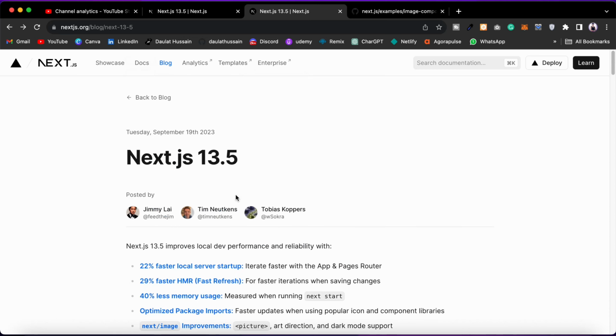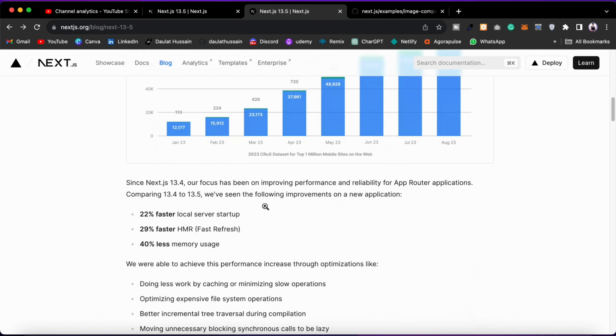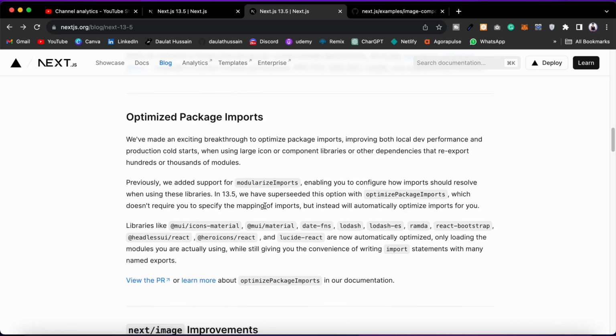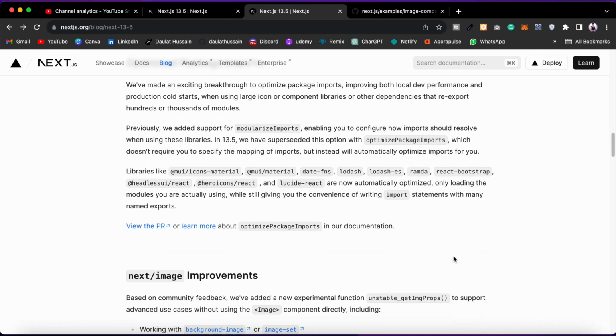So I hope you guys have got an idea of what improvements they have made and how you can pick which version you have to use in your next application. Definitely try to grasp everything from 13.4, because 13.4 brought a lot of changes in the framework. Once you understand that, it would be easy for you to come back to 13.5, because it's all about performance, and they are focusing on optimization, so your application will load fast. So that's the only thing I want to cover in this video.